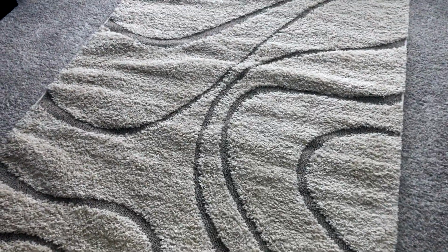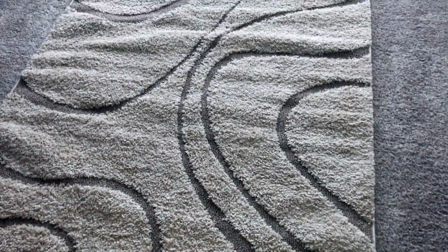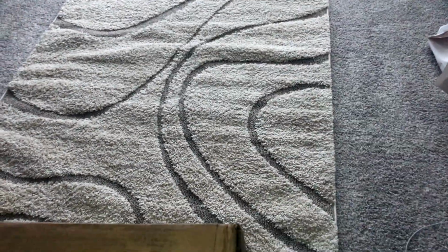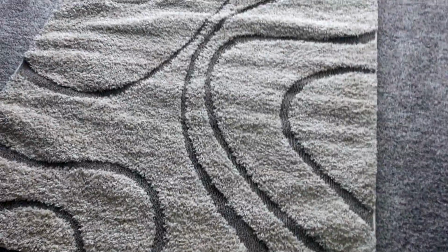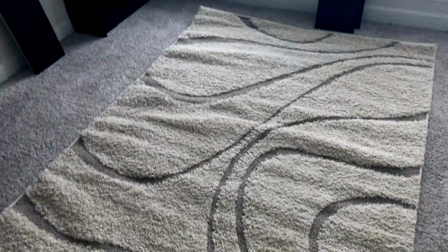And I actually like that it's all neutral versus having black in it, because I can easily move this rug around the house and not have to worry about it clashing with a color scheme. So I absolutely love this. I love abstract art, so once I do my full house tour, you're gonna see a lot of art, a lot of lines, a lot of things.